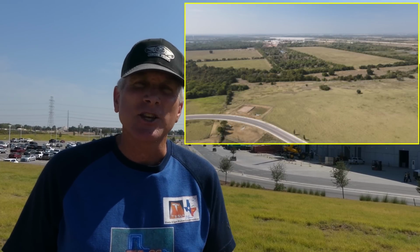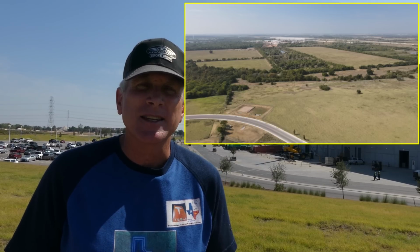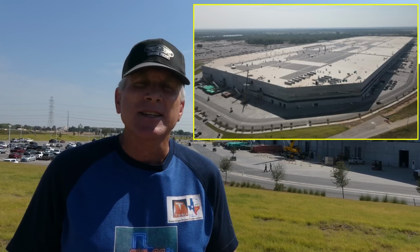And then we'll continue onto the very far north of the property and show you some sites that you probably haven't seen, certainly not in a few months since I last did a video like this. I'll show you some more of the northwest side across the highway that belongs to Giga Texas, and then we'll return back to wrap up a 360-degree tour around the entire property. I'll follow that up with a 360-degree flight around the main factory, just so you can get a chance to see how that appears at a little bit higher altitude than I normally show you.